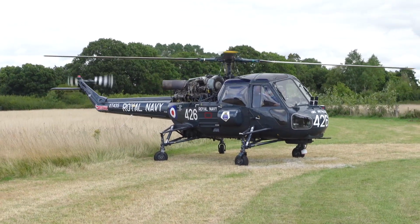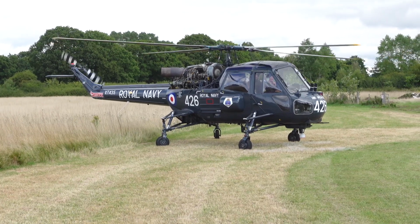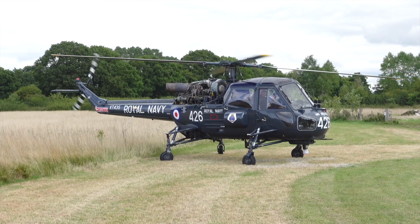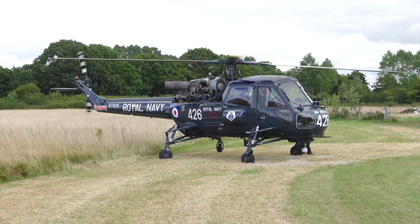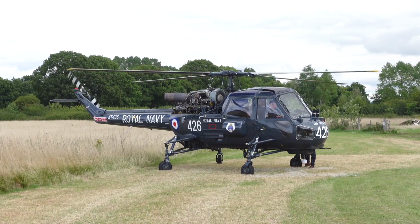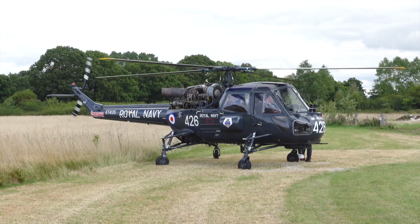So the Wasp helicopter was manufactured by the Westland Helicopter Company, and it was developed and introduced into the Royal Navy's service in 1963 and was designed to be small enough to be able to land and take off on the back of Royal Navy frigates. It was also designed to be able to carry two small homing torpedoes for anti-submarine warfare.